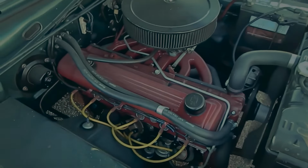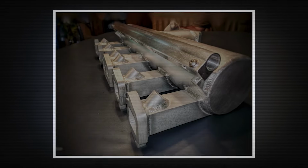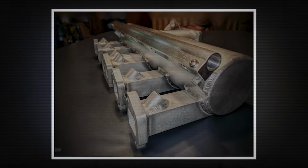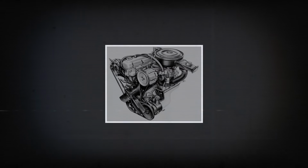The block was a fortress. 7 main bearings cradled the crankshaft. Engineers did this for immortality. More bearings meant load distribution, less stress per journal, longer life between failures.